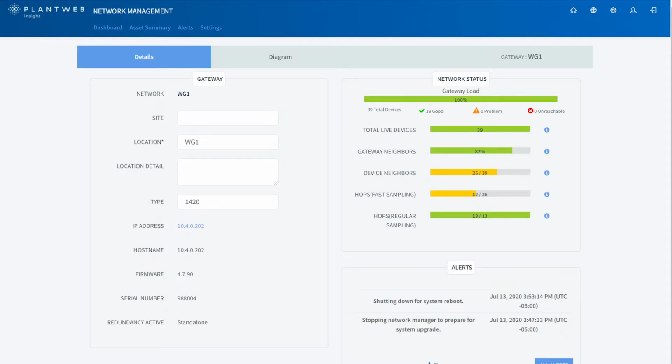Here, we can see that we've got a gateway that's almost reached capacity. If we dig a little deeper, we can see that the issue is really around device update rates and not the number of devices on the network. With this type of information, we can better organize our networks by either changing the update rates on less critical devices or by simply adding another gateway to the network.